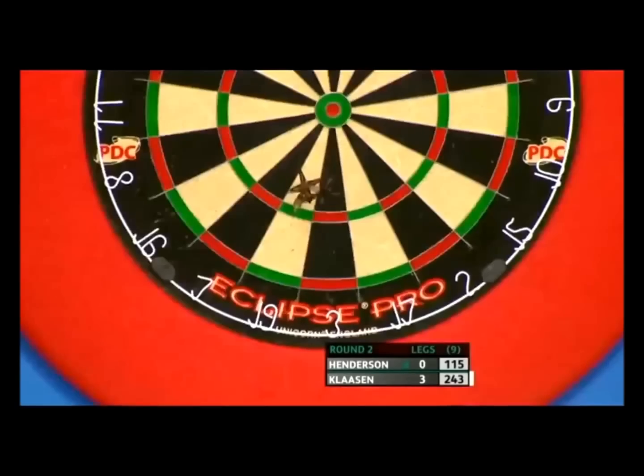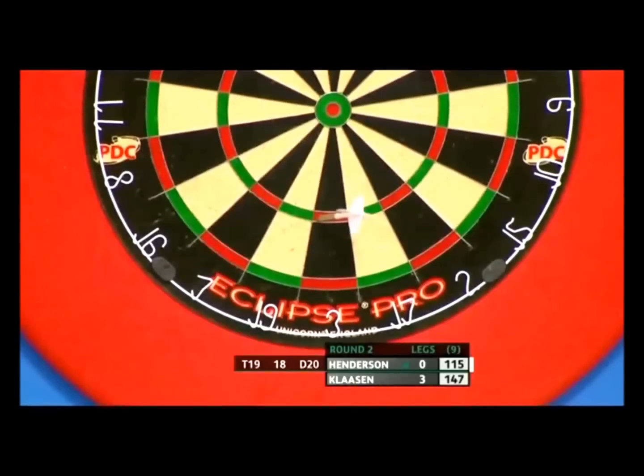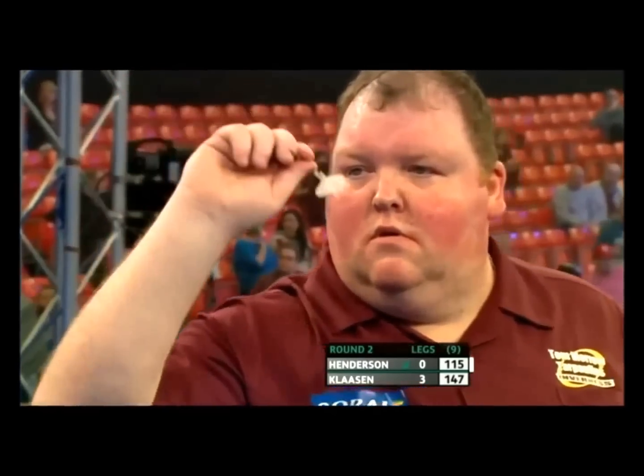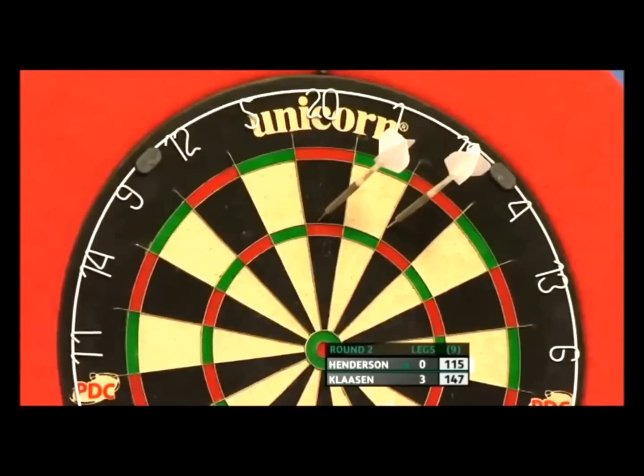One of the legends of the game, as we know. 96. Klaasen, maybe not as much, but has still earned that World Championship crown. Oh, unlucky there for Henderson. Unlucky, hit the wrong treble, but has to tidy up here.